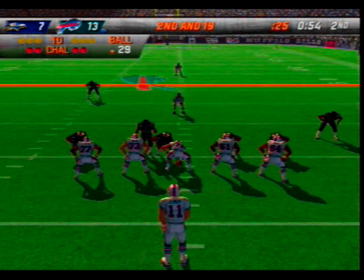Baltimore comes out in their nickel package. Let's go. From the start. Let's do our thing. Here I go. It's showtime, baby.